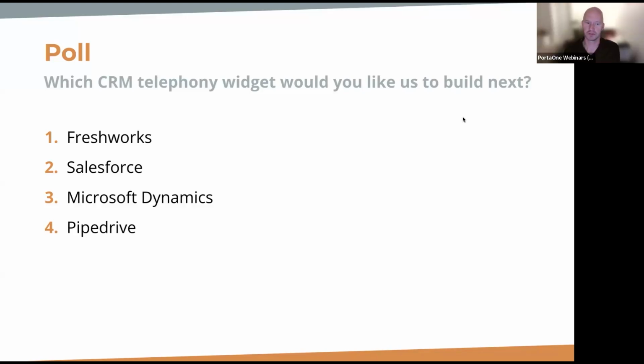I also would like to offer this opportunity: if there is another CRM that we did not specifically ask about, feel free to put it in the chat or the Q&A. In case we've forgotten a major platform that you might use in your market and we're not aware of, that would also be helpful. So it looks like Microsoft Dynamics is the clear leader here with 7 out of 11. Salesforce has 3 votes and Freshworks 1. Thank you so much for answering this poll. It's very helpful. Once again, thanks a lot.